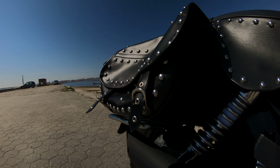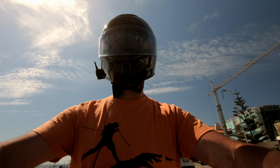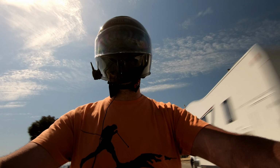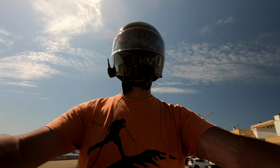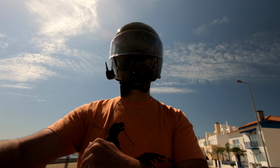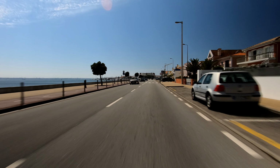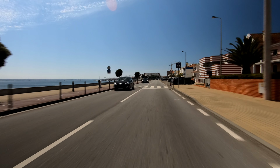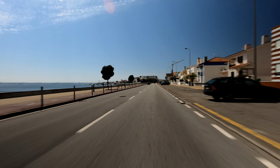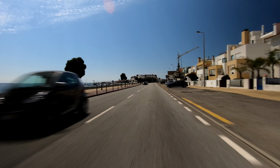The engine has a very nice sound to it. It's a very smooth sound. It's not like a thumping sound that I would expect from a single cylinder. And the exhaust, there are two exhausts on the right hand side, two pea shooter type exhausts. They do have a nice note to them. It's not very loud, not too throaty, but quite a nice note. And they look very nice.